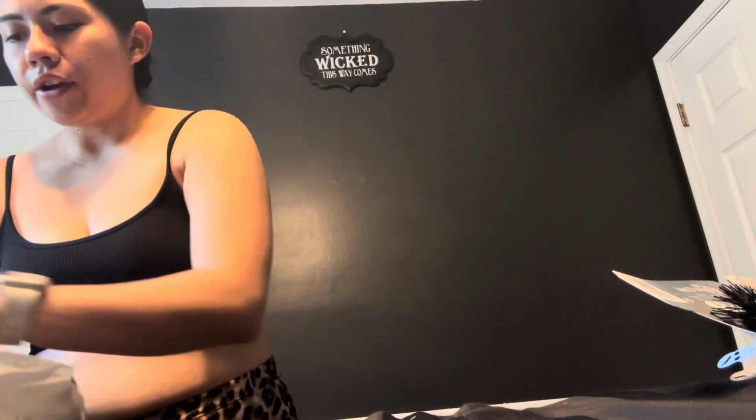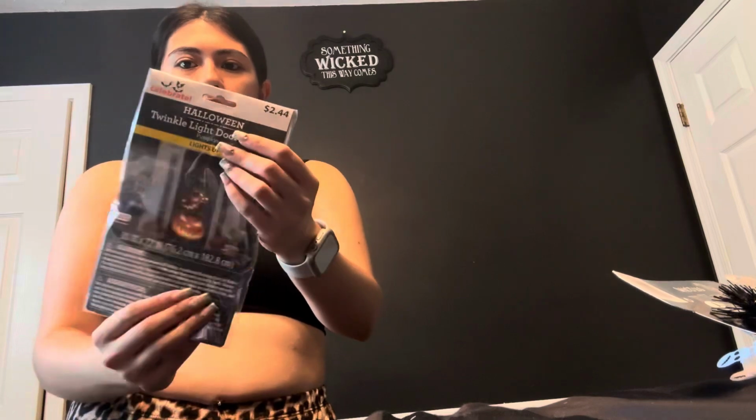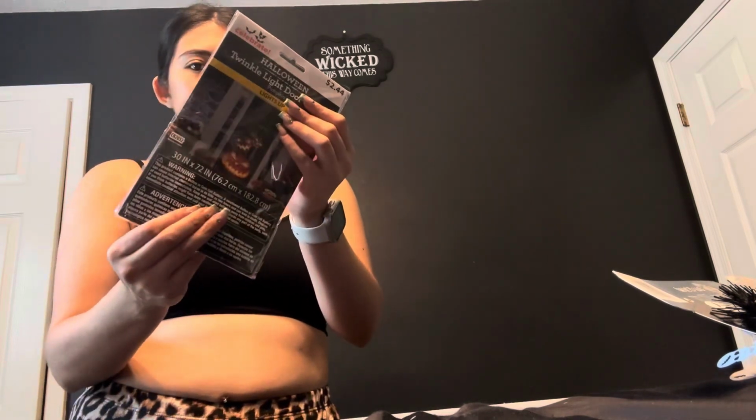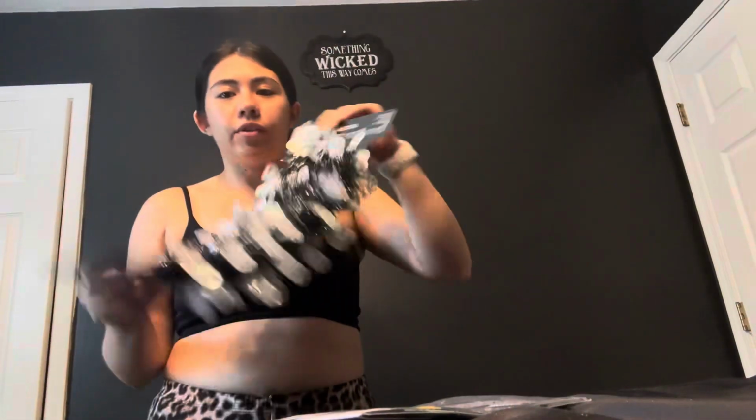The last thing that I got at Walmart, and this is what this looks like. It's just supposed to go on your door, and I think it has a light in here, so maybe it lights up. I kind of want to put this outside my door. When you go to open my door, this is the first thing that you see. I don't know. So first, let me put up this garland, okay?